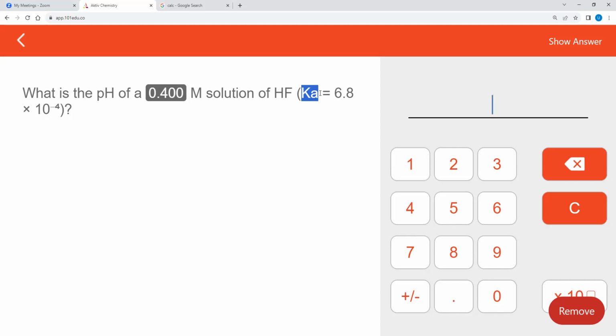If you see a question asking, we'll see this in a second, like what's the pH of something and there's no Ka or no Kb, then what you're looking at is probably strong. So you should figure out is that a strong acid or a base for the next steps. Now, for this one, since we have the Ka value, that means it's a weak acid. So it does not totally dissociate.